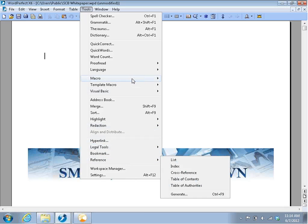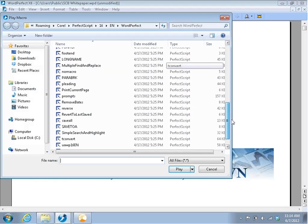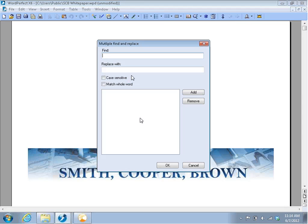Under our tools, macro play, we've heard from users that they would like to do a multiple find and replace. So now you can go through your document and add multiple words. This is especially good in contracts. And change names and companies. Now, it will go through your entire document, and it'll search and replace, and if something happens, it's just one undo. It's not 45 undos to get back to that.